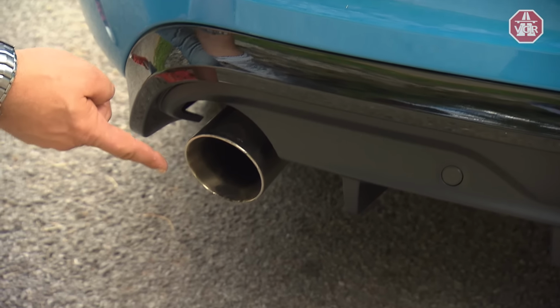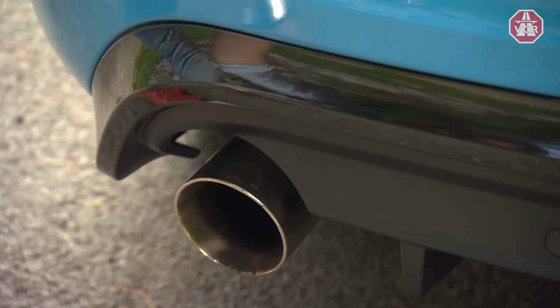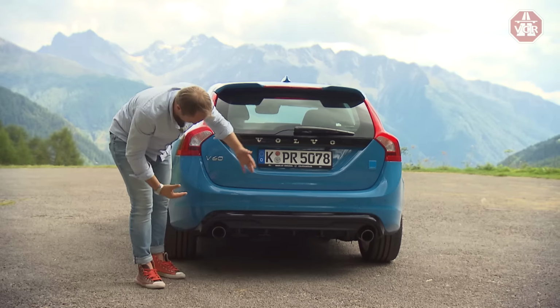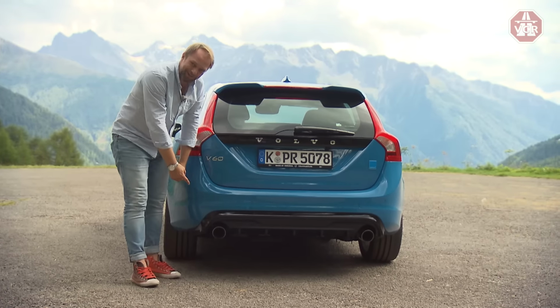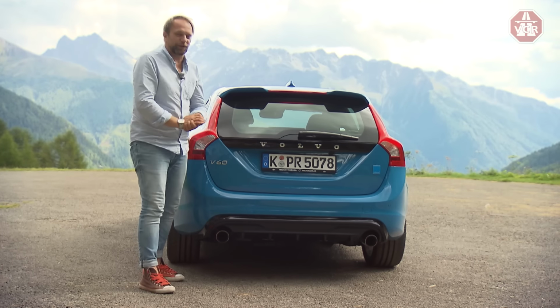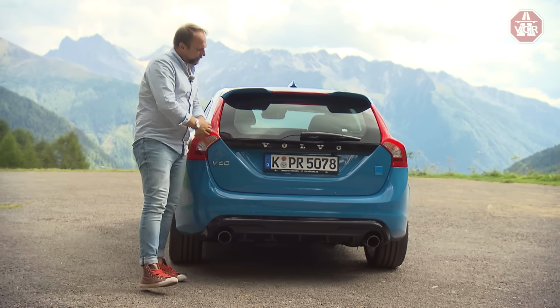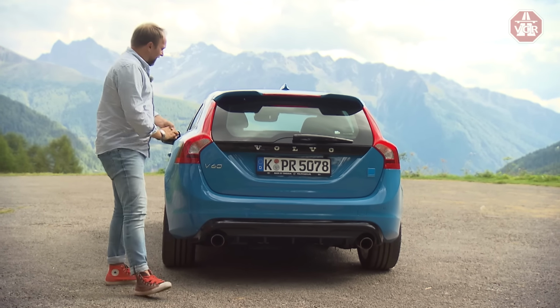Besides that, we have a sport exhaust system that does not only sound good, at least for my taste, it looks good, because look at those exit pipes. And that's not fake, that's real, you know. You even have flaps inside to switch between sport and normal driving. So looking from the rear, I say yes, it is a performance model.